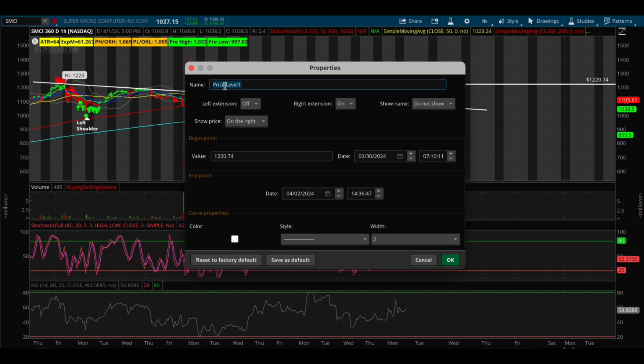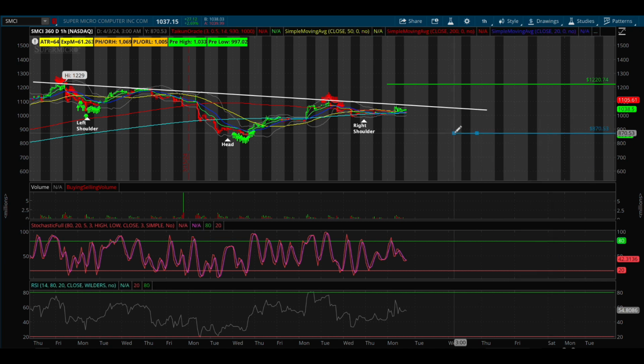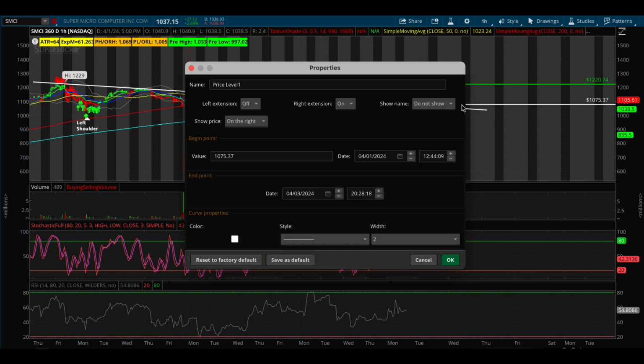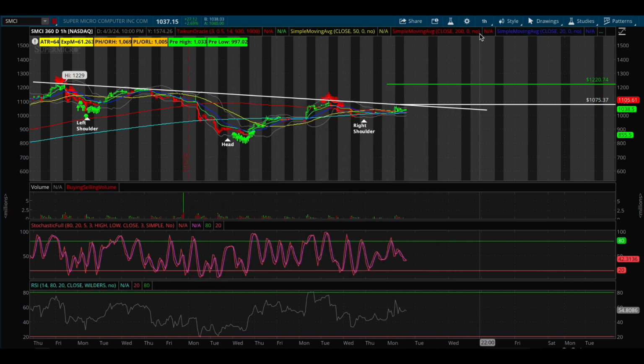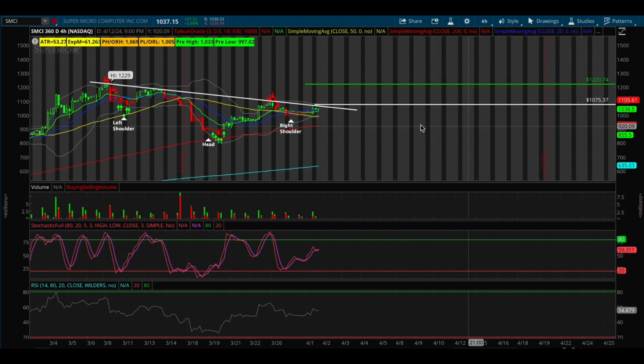You see that's around 200 points away. We'll put that as PT1, make that green, and our breakout would be right around here. All right, so that would be our breakout, and let's look at that on the 4 hour. Yep, clear as day. Left shoulder, head, right shoulder. If we break out above here, it's go time.